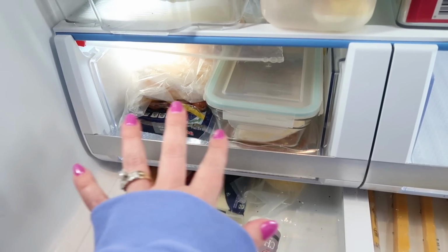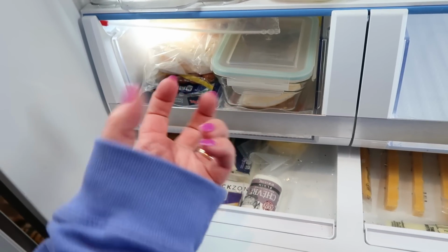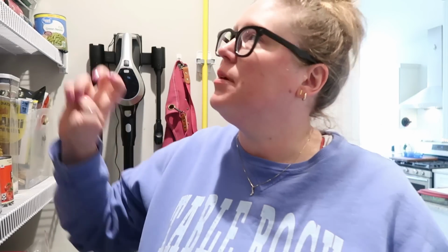I also already have mozzarella cheese. I'm not going to dig it out. It's somewhere in there. It's an unopened block of mozzarella cheese, so I can just shred that up. And then I always keep some type of tomato products in my pantry. So I happen to have a jar of marinara sauce, but I think I have some canned crushed tomatoes. I also have jarred marinara sauce that I made last summer. That's quite delicious. I've been rationing it out.